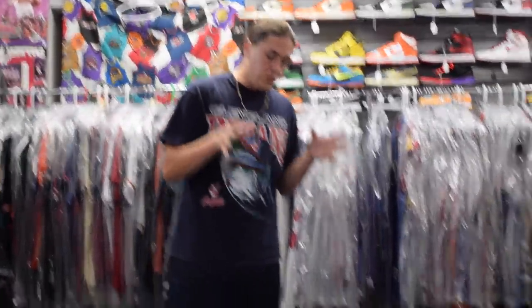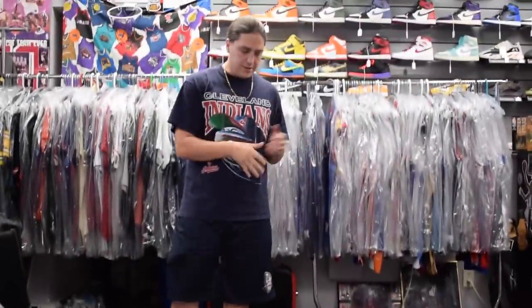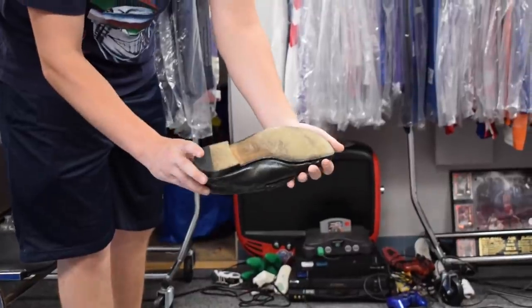Not the most orders right now, but it's okay. We packed up a lot of stuff from Saturday. We still got a decent amount of stuff. Most notable here, obviously, gotta be these Gucci loafers. Don't ask how, but we sold these.